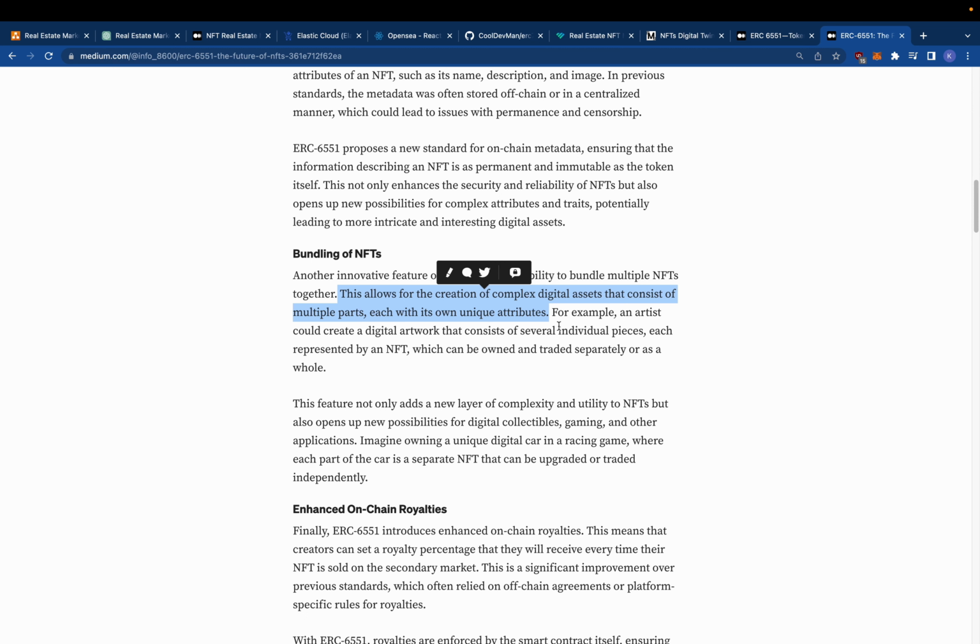Obviously, there's regulatory issues and legal issues, but besides that, I think this would be a nice push to make those regulatory issues not irrelevant, but a non-issue or less of an issue in the future. Let's read on.